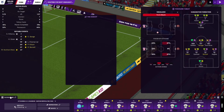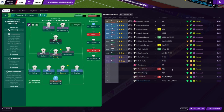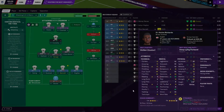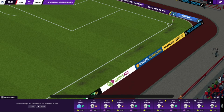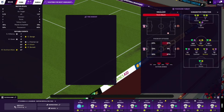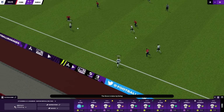And Gilbert is playing extremely poorly. Ealing, come on for him. And then Connolly has picked it up just a tad, and Dixon Bonner is not playing well. So let's bring Richards on for Dixon Bonner. Click continue, and see if that makes a difference for the rest of this game. Or at the very least, doesn't mess us over.